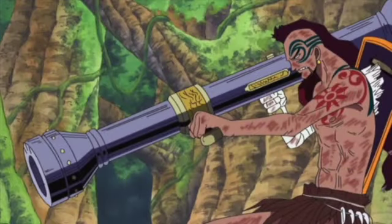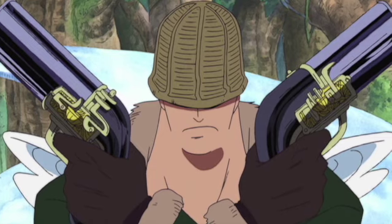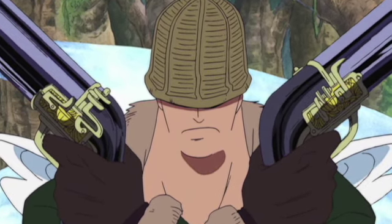So here we get to see a pretty cool weapon called the Burn Bazooka, used by the Skypians. It packed a lot of power and was pretty devastating. Despite this weapon's devastating power, it wasn't of any use against Enel, and we haven't seen it in the series since Skypiea. Another extremely interesting weapon that the Skypians utilize is a small arms pistol called the Flash Gun.